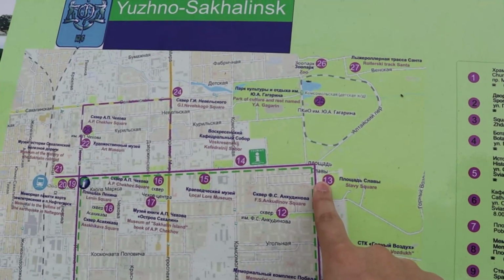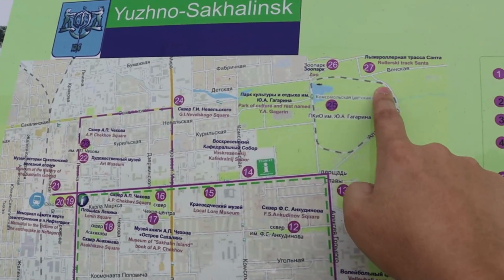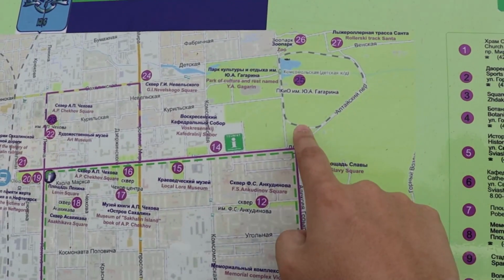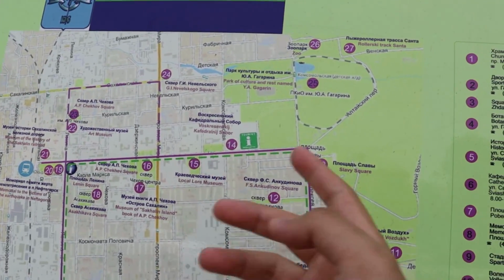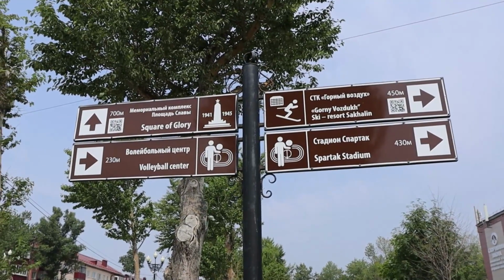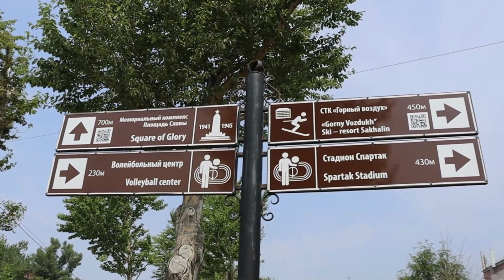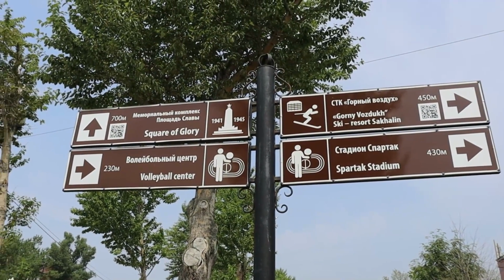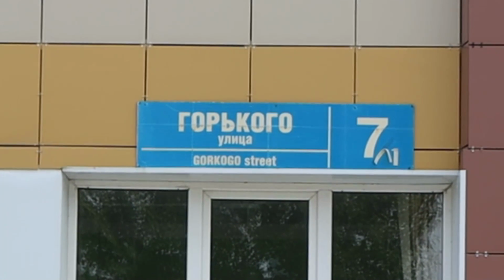It's another square, and then we're gonna go there, which, it looks like it's a railway, right? It is a railway within the park, which is, in my opinion, the nicest place in Yuzhno-Sakhalinsk. In spite of the fact that Yuzhno-Sakhalinsk is a small town, it's quite tourist friendly. You see, there are many signs in two languages, Russian and English. Most of the street signs are in Russian and English as well.